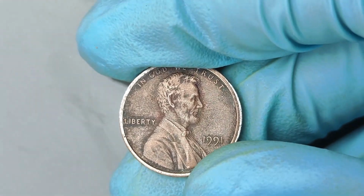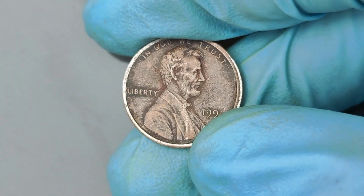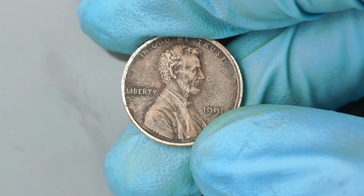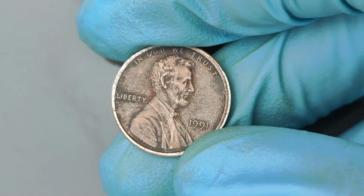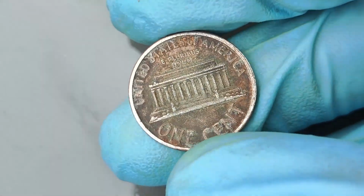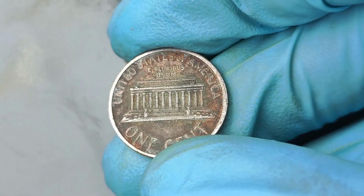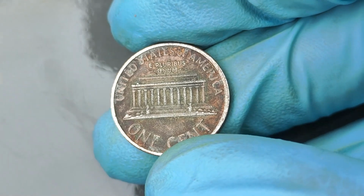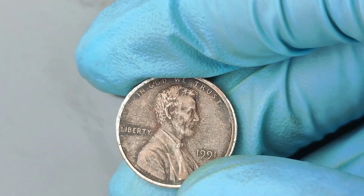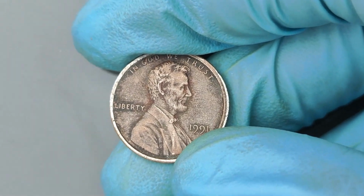Imagine this: you find an old penny in your drawer, take it to a coin dealer, and suddenly, you're looking at a check with more zeros than your phone number. Feels like winning the lottery, doesn't it? But only if you know exactly what to look for. Stay with me because, in the next few minutes, I'm going to reveal why this rare penny is worth millions, how to identify it, and most importantly, how you can cash in before it's too late. Now, let's get into it.